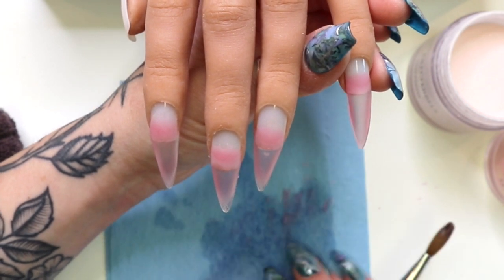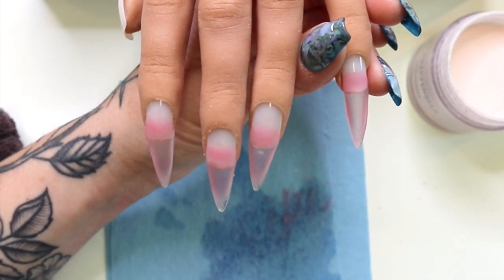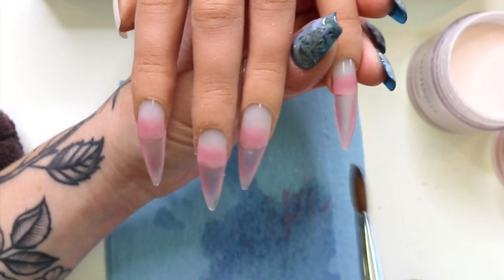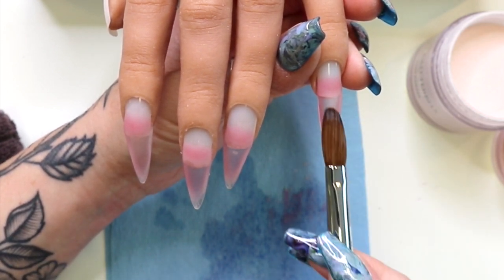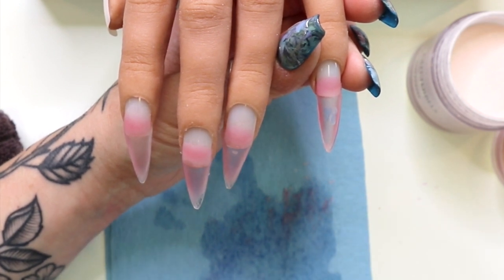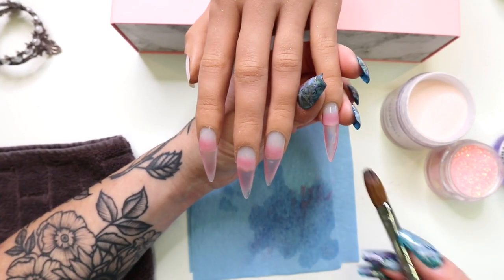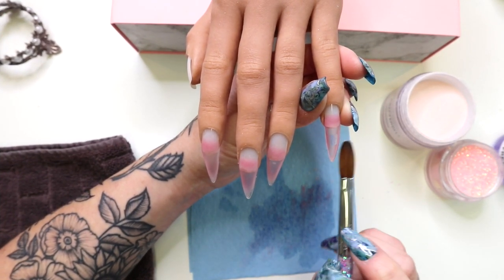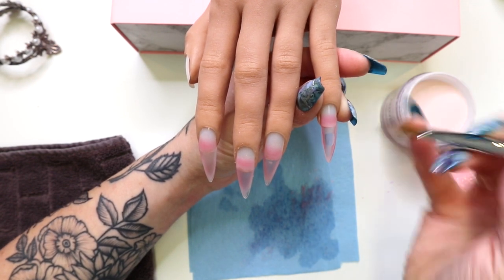So I am going to come in with my pink crush, and I want my pink crush to be ombre'd from about here up. No real area that it has to be in, but that is kind of my goal. I want it from about there up, so let's say just a couple of millimeters away from that tip line.